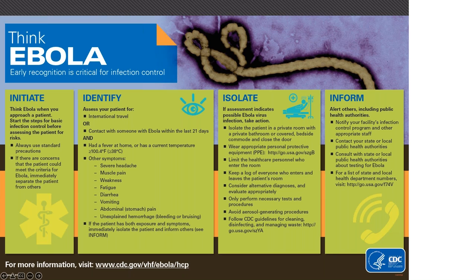And then you're going to be looking for other symptoms such as severe headaches, muscle pains, weakness, fatigue, diarrhea, vomiting, abdominal pain, or an unexplained hemorrhage or bleeding or bruising. If the patient has had both exposures and symptoms, immediately isolate the patient and inform others.